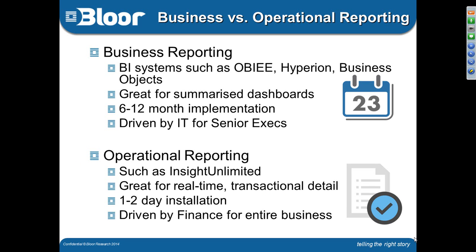So you seem to make a distinction between business and operational reporting in the Bloor report, and everybody on the webinar today will actually be sent a copy of that report. So would you say that BI and an application such as Insight have very different functions within an organisation?